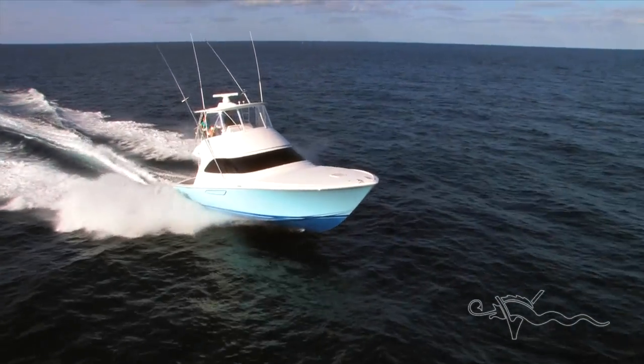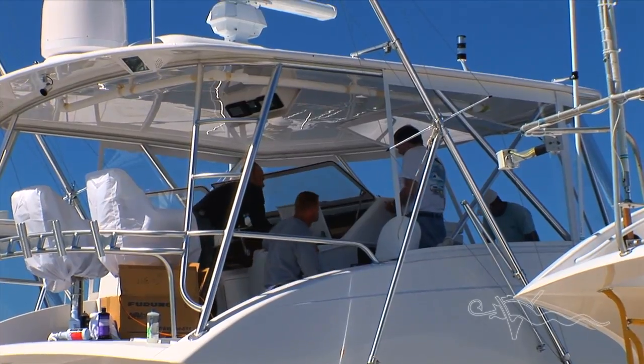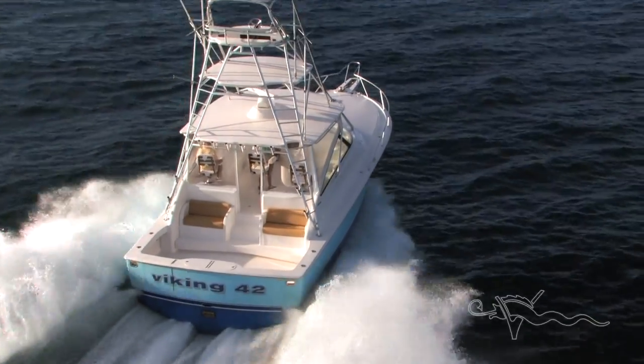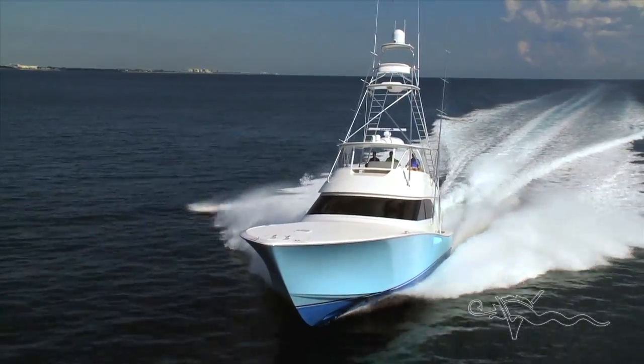When the yacht is delivered to the owner, it exceeds his expectations and delivers Viking's mantra, to build a better boat every day. This group of people put this great product together, and they're getting to know it.